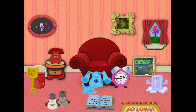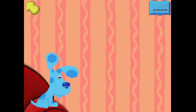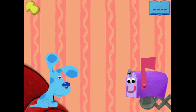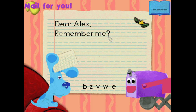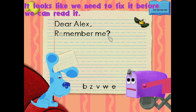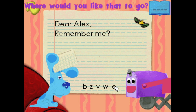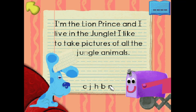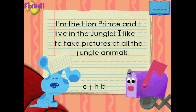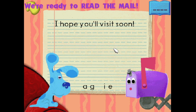You can do it. It looks like we need to fix it before we can read it. More letters are missing. We're missing the letter E. Where would you like that to go? Next page. Let's see if that works. Oh! That's it! We're ready to read the mail!